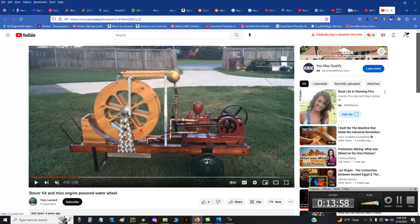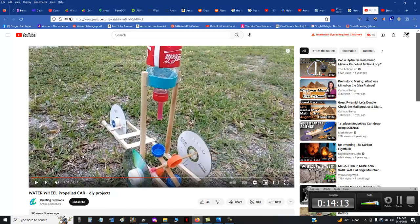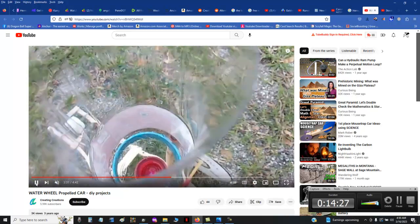But moving on, let's go into a car. I did say cars, trucks, and wagons, right? So here you saw some wagon stuff. You saw a water-powered engine, but let's look at something that looks somewhat like a vehicle powered by water. Obviously it's not made of stone and whatnot. There's plastic and wood, but you get the idea. Just replace all the plastic with wood, and the concept pretty much is the same.